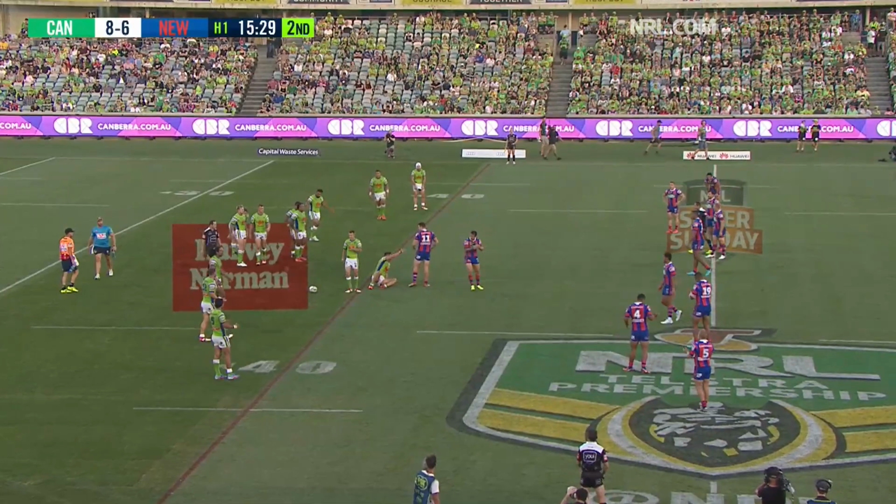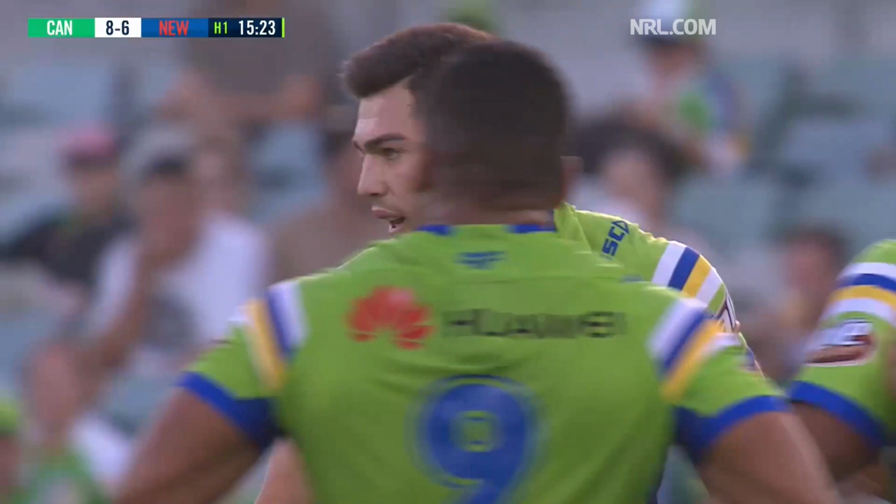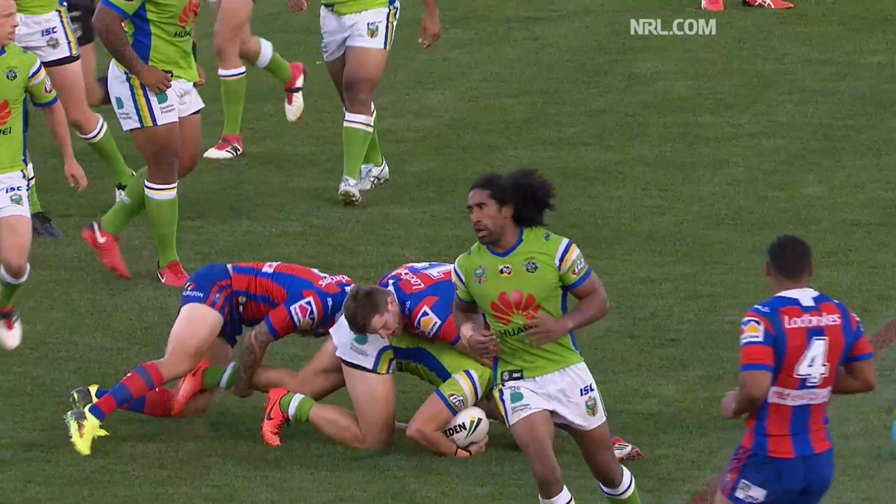Williams, that's sloppy. Well, he's just lost it. Well, Watson came up with the error for the Knights. Turned the football over cheaply. And now Kotrick's followed suit, trying to play the ball quickly. Yeah. He's made a meal of that.